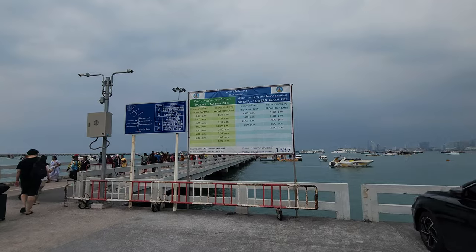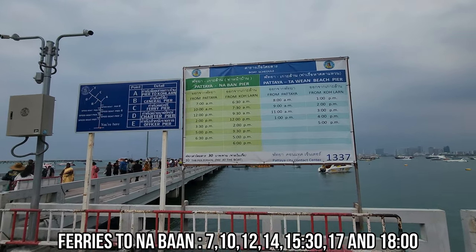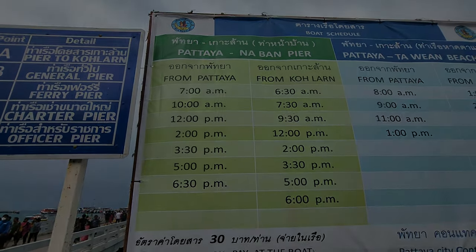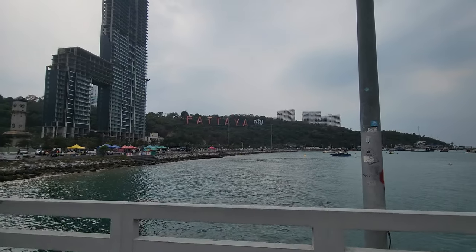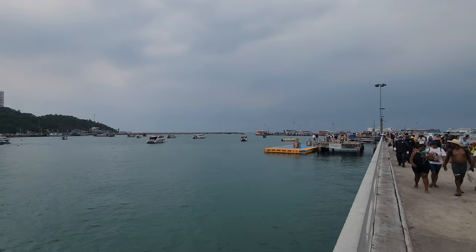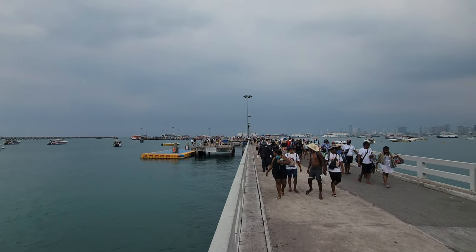Let me go and have a quick look. The ferry goes at 7 o'clock, 10 o'clock, 12 o'clock, 2 o'clock, 3:30, 5 o'clock, and 6:30. So we are right on time now to take the regular boat at 2 o'clock. But I decided to go with the speedboat.